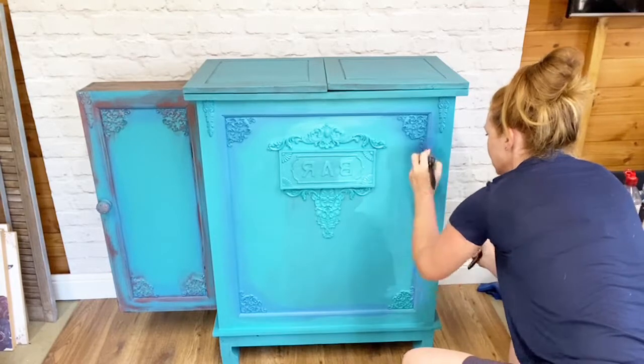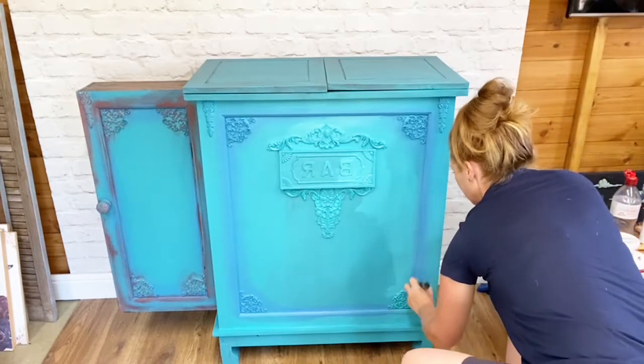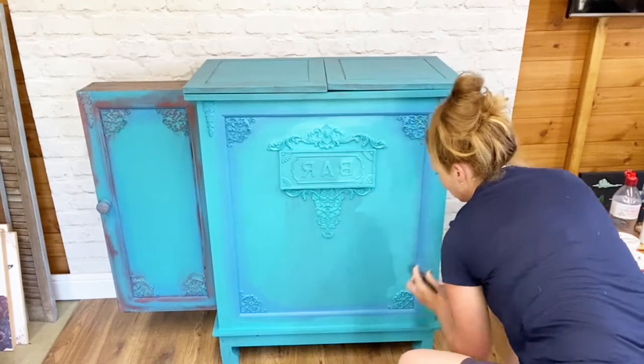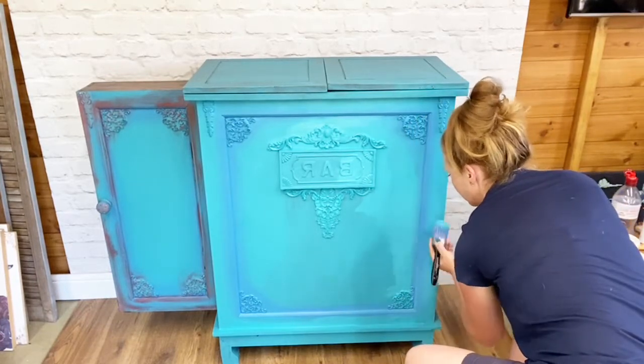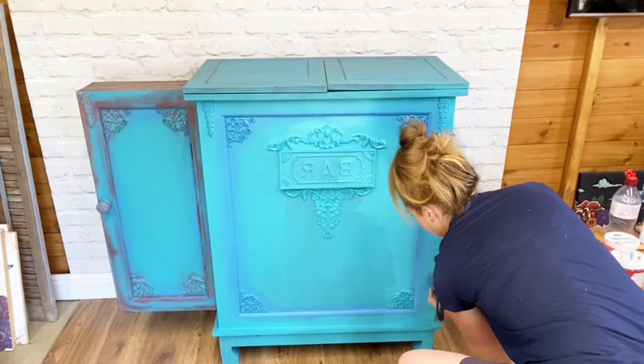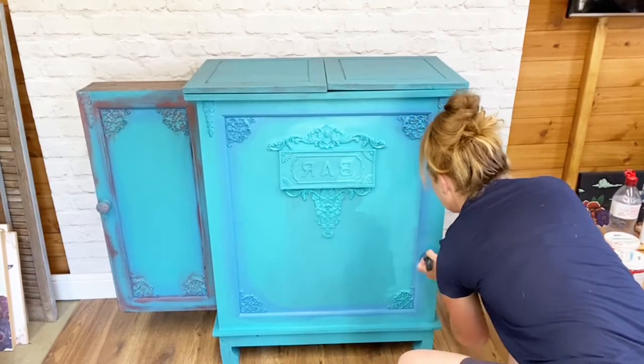Always try and paint in the direction of the wood grain. That will help you as well. There's certain things that you can do to stop fighting against the nature of your pieces.